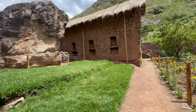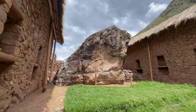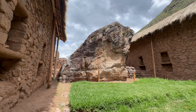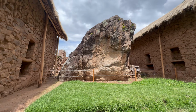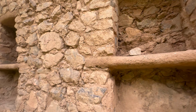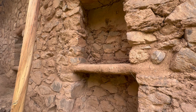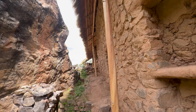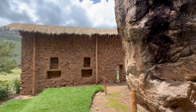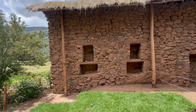So here we are on the side of this stone. And we're trying to see if it really does look like a puma. Some people see a frog here. Here we have more niches where it was said that the Mamaconas had put their idols here of gold and silver, and maybe also some special food offerings were put here.